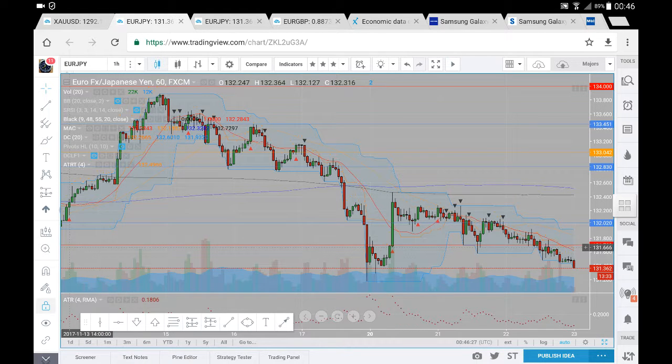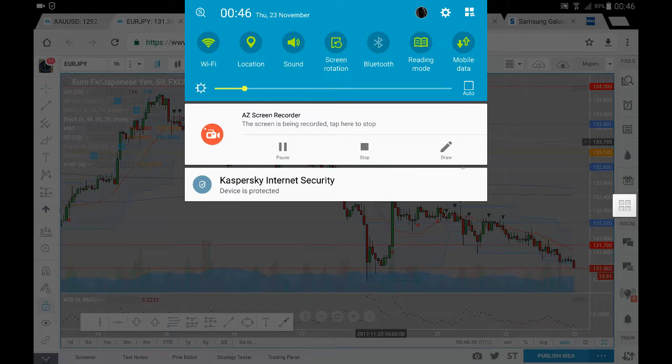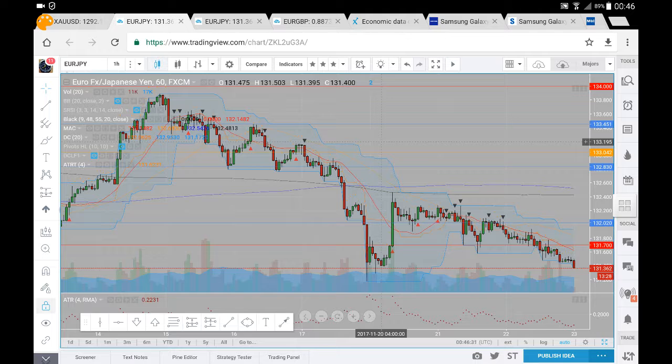So this is the Euro Yen analysis for Thursday, 23rd of November. Now let's have a look at what happened with prices previously. So we've got our highs here and we've got a series of lower highs, which is somewhat bearish for prices.